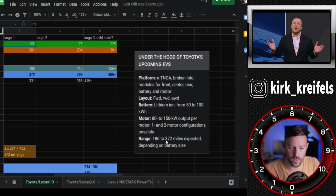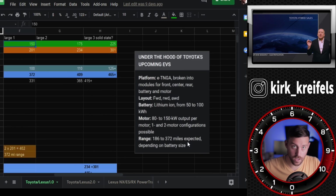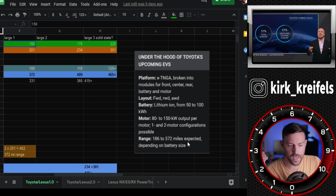Ranges 186 to 372 miles. Now that depends on a lot of things, not only the size of the vehicle, the weight of the vehicle, the size of the battery, testing methods, whether it's WLTP or EPA. So when you're talking about EPA, I think it would be lower than this, maybe low 300s.